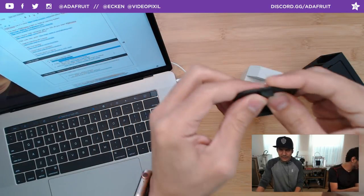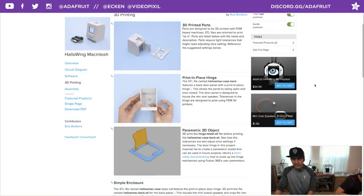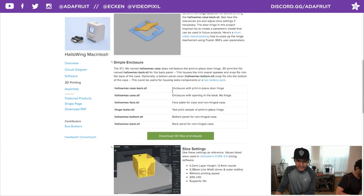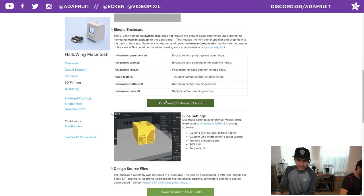Heading back over to the Learn Guide. If I can get the right page. There's that parametric object. There's a link to the video demonstration and a link to the actual download of that. A little breakdown list of all the STL files and a little description of what they are. This download file will actually download all of the 3D files and the media assets.